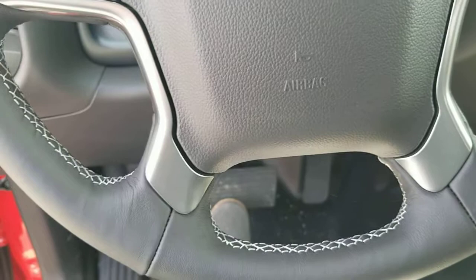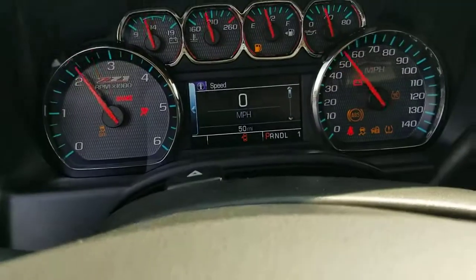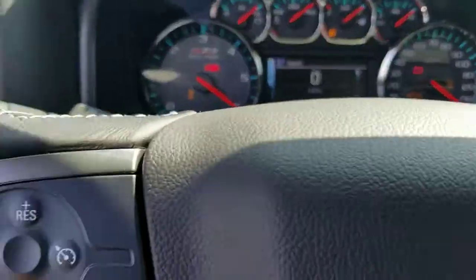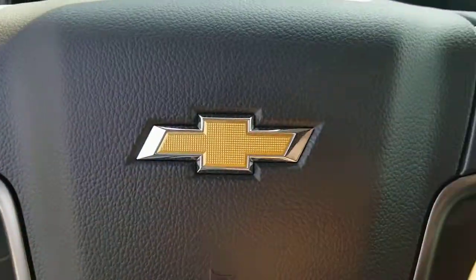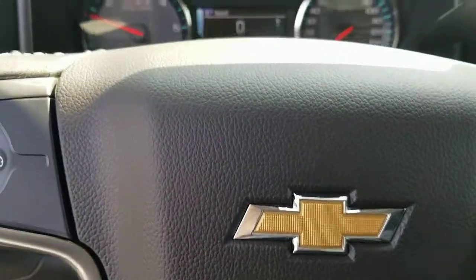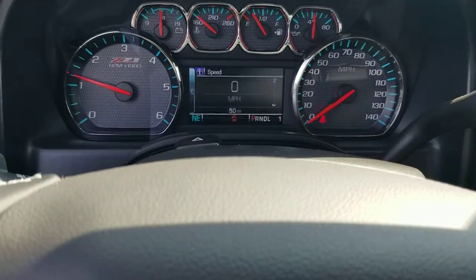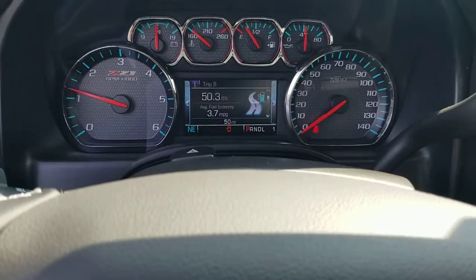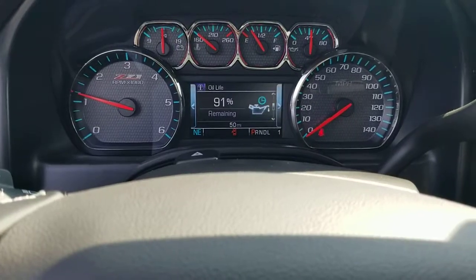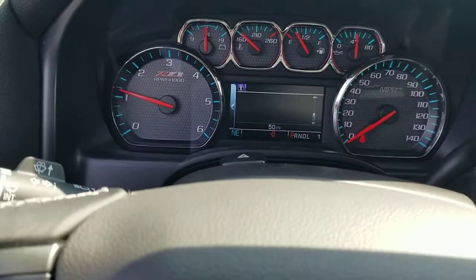Hopping up into the truck here, start it up. So 50 miles currently on the vehicle. You do have cruise control located here, and this is to control your driver information center. So you can do things like go through the information on the vehicle, such as of course your speed, but you also have your tripometers, fuel economy, oil life, tire pressure information. That kind of thing is all available right here.